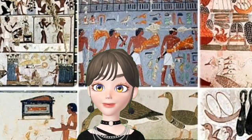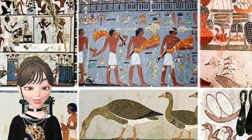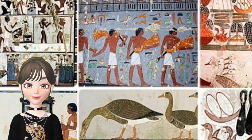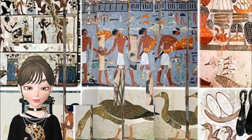Fish, meat, and poultry. Salt, pepper, cumin, coriander, sesame, dill, and fennel were used to flavor fried or boiled meat, fish, and poultry. One way to preserve food during the time of the pharaohs was by salting or drying any meat, fish, or fowl that wasn't consumed right away.